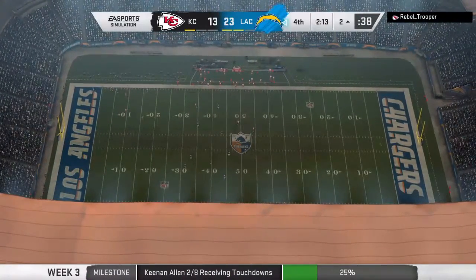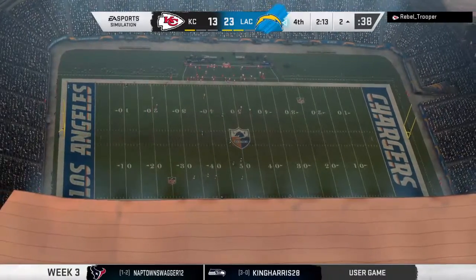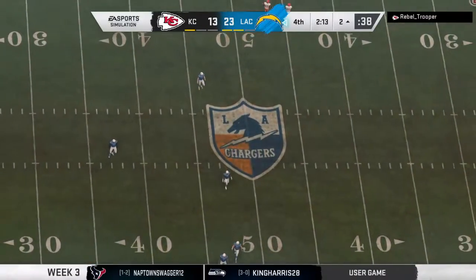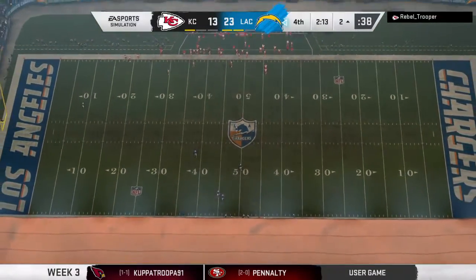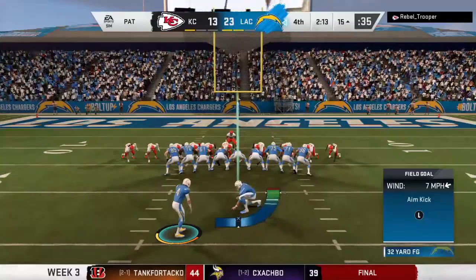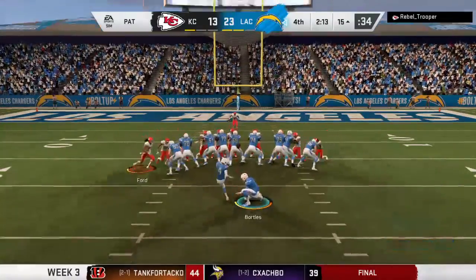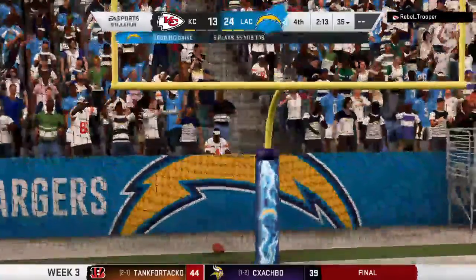Keenan Allen, his 2nd touchdown on the season. For the Chargers, they're able to widen their lead. Badgley on for the extra point. And that one pushes the lead up to 11.